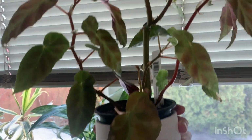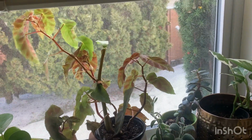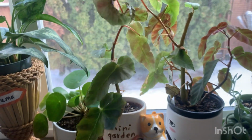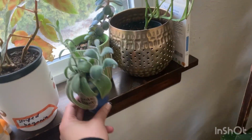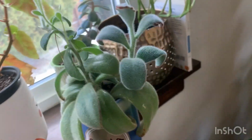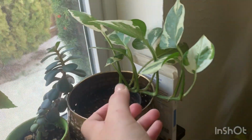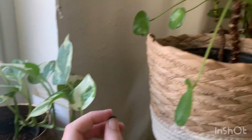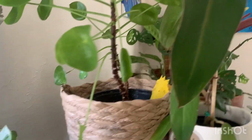Oh, pretty. And then a begonia propagation that I made. It's potted up. We have a little panda plant, this little pink echeveria, another Enjoy pothos, another Chinese money plant. This one's a little bit taller.